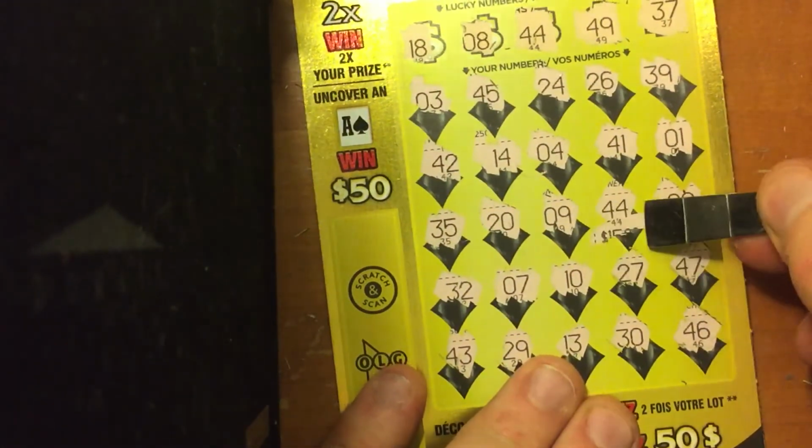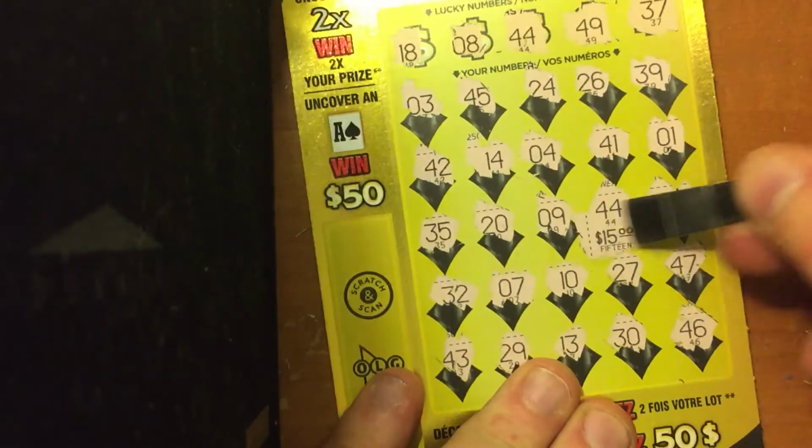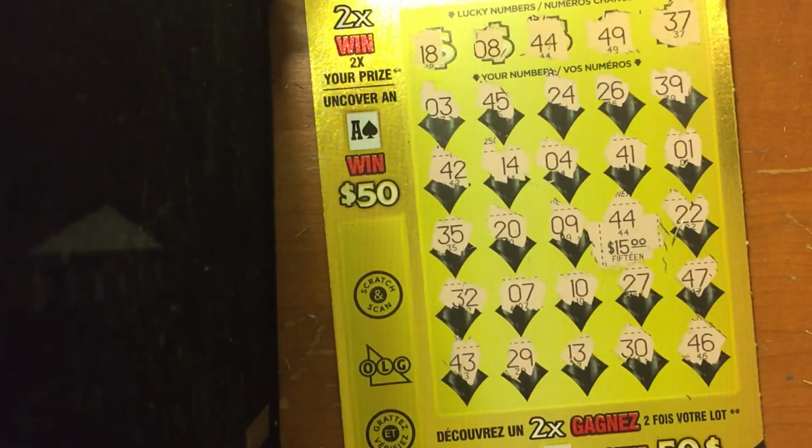44 reveals. Nice. $15. So $30 on this part 3 spent. And we got 35 back.